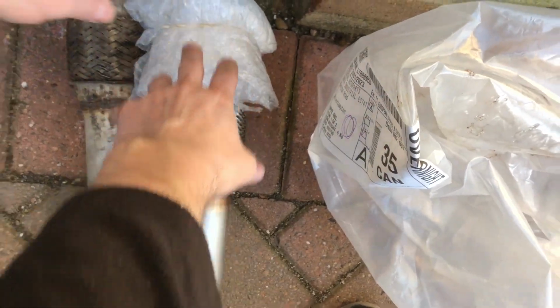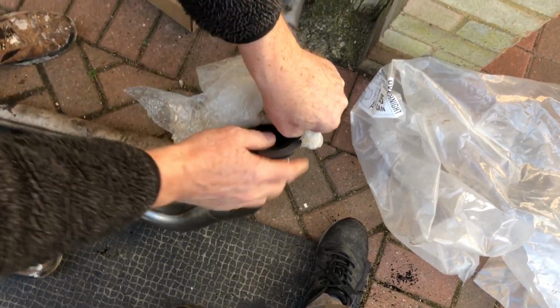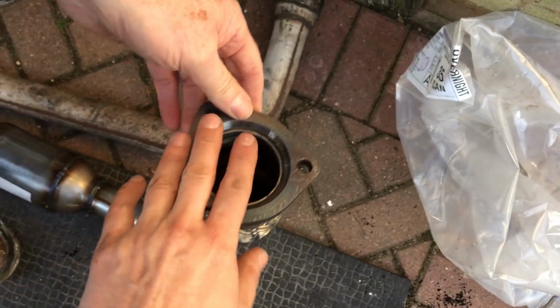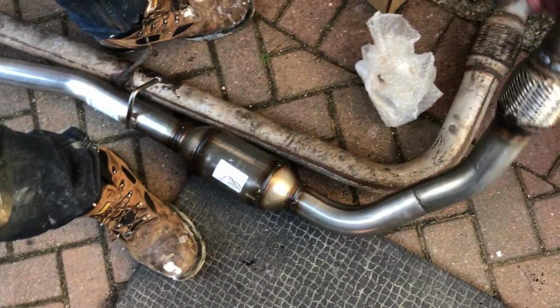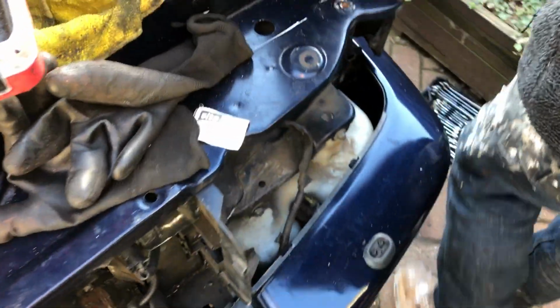Okay, so as in the first part of the video, we're going to be replacing from here, basically the downpipe from the turbo, in case you're wondering how to actually do this. Which looks like that. Replacing this, so that bit there that goes to the middle section. So we'll just show you a couple of things.